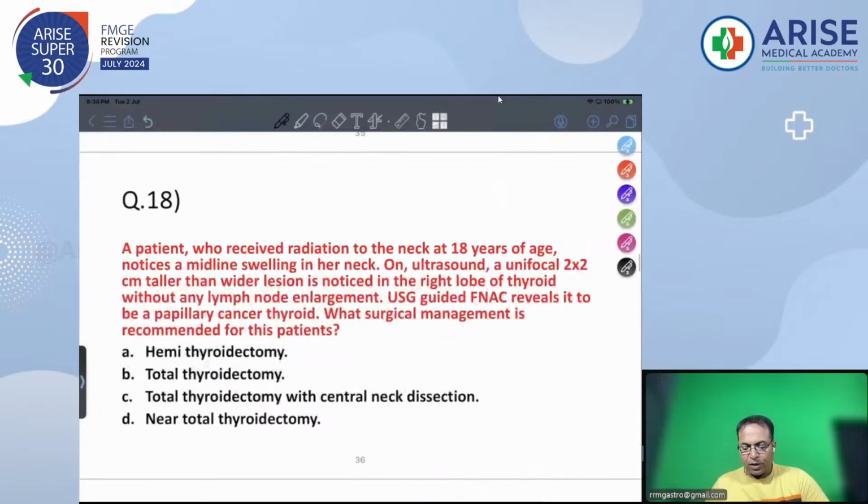Very good. So a patient who received radiation to the neck, 18 years of age, now notices a midline swelling in the neck. See, for your exam, don't get scared with such bigger questions. These big questions always have a simple clue to reach the diagnosis. So let us see what the simple clue in this question is.